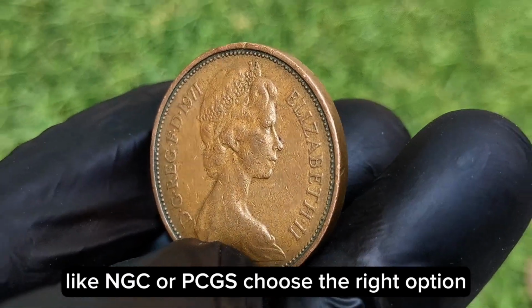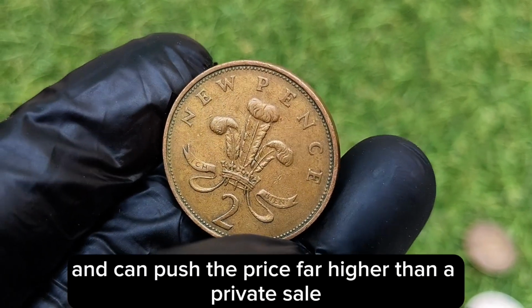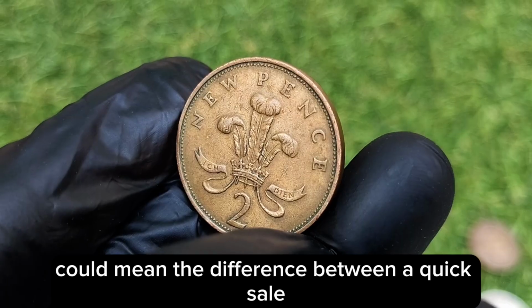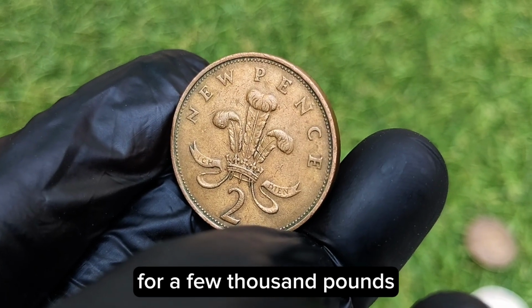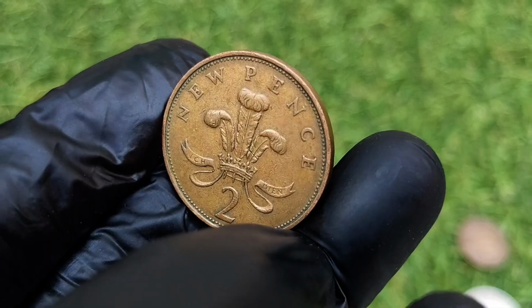Choose the right auction. Reputable coin auction houses attract serious bidders and can push the price far higher than a private sale. Following these steps could mean the difference between a quick sale for a few £1,000s or breaking into the record-setting £50,000 range.